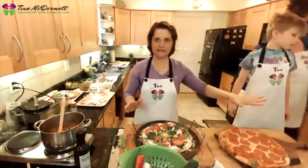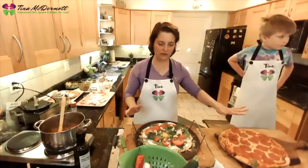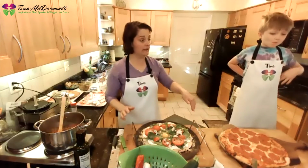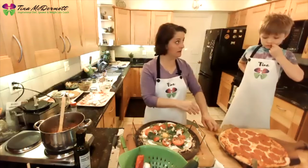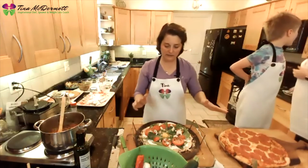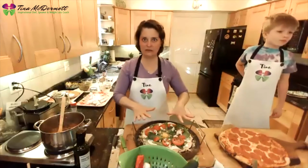And we're going to slice this up. Let it cool for a few minutes, okay? If you want, you can lay this out on a wooden cutting board and then cut it. So why don't we let it cool for a few moments? And this is ready for the oven.